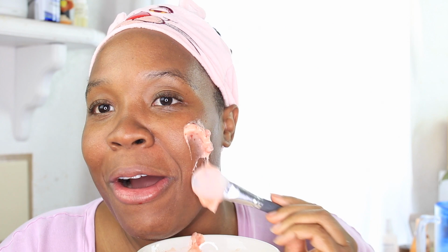You guys, so this is the mask, and I'm about to apply this to my face. I'm actually quite scared because I've never put cherries or fruit in a mask, but she said it's supposed to be soothing. She used her hand, but I'm gonna try to use not my hand. Oh my God, this is just a mess. Bella, you was fine without the cherries, girl.